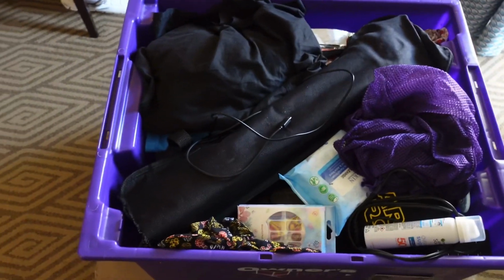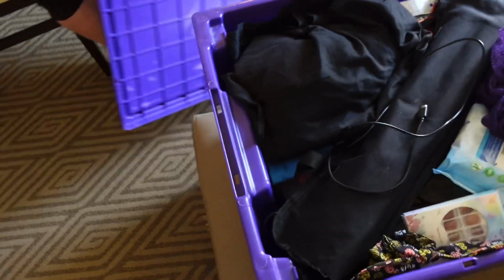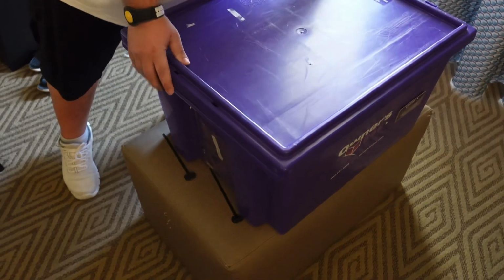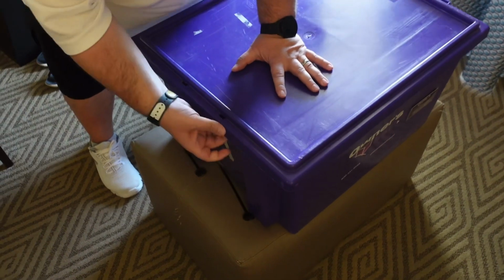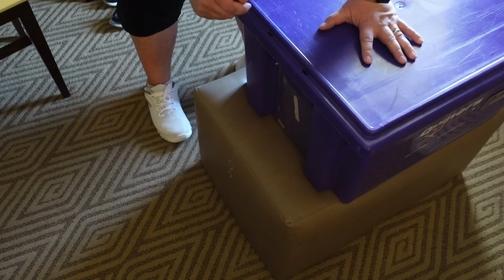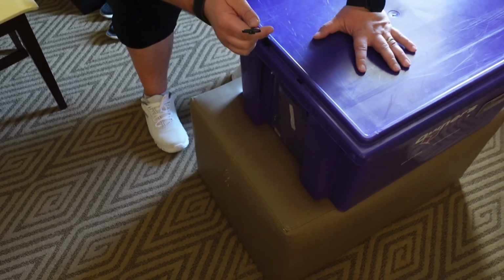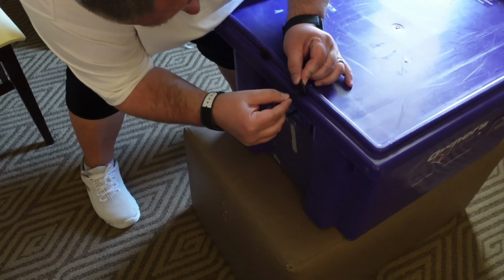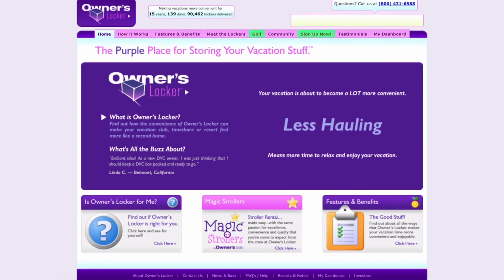If someone wants to put the lid on for me. So the lid goes on one way, doesn't it? Other way, I think. We never remember the way we put these around, do we? Put those in there, that secures it. We take a photo of the numbers and then we're good to go. So that's our Owner's Locker.